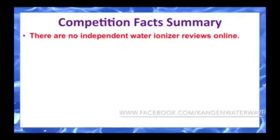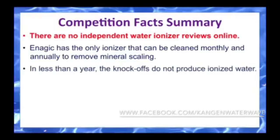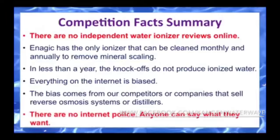Now here's a competition fact summary. There are no independent water ionizer reviews online. Enagic has the only ionizer that can be cleaned monthly and annually to remove mineral scaling. In less than a year, the knockoffs do not produce ionized water. Everything on the internet is biased. The bias comes from our competitors or companies that sell reverse osmosis systems or distillers. There are no internet police. Anyone can say what they want.